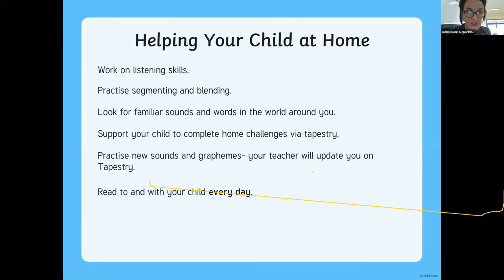You can ask them questions about the story. You could pause and ask them, could they spot any sounds that they know on the page? There are lots of different ways. Getting them to talk about the character, again, it's all those listening skills that are vital for the reading and writing, so it's practicing them all the time.